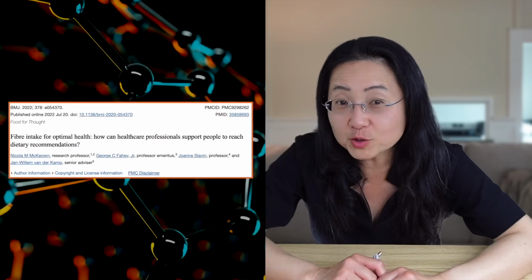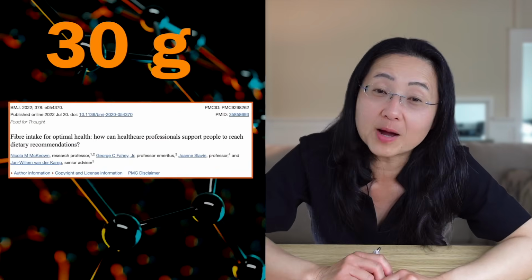Now, how much fiber should one target? At least 30 grams of fiber daily. Now, this is not taking a fiber laxative. There are many different fibers throughout the plant kingdom, and they nourish a diversity of gut microbes.